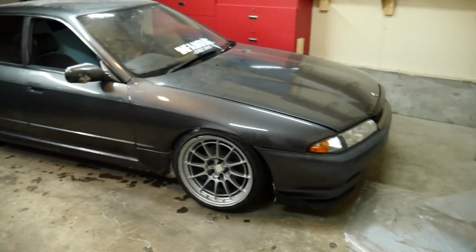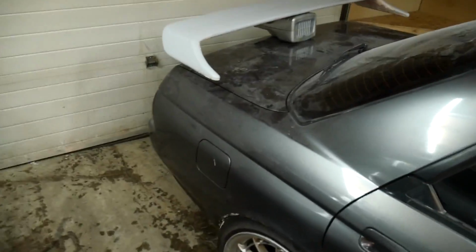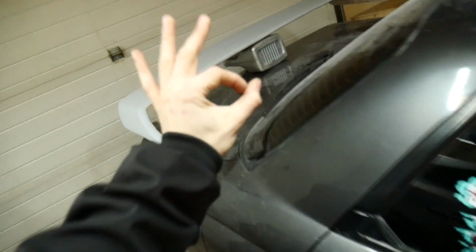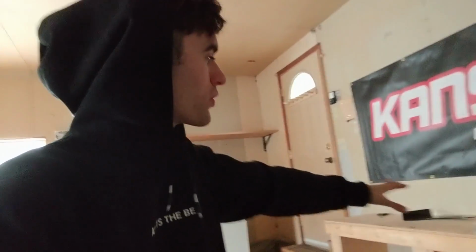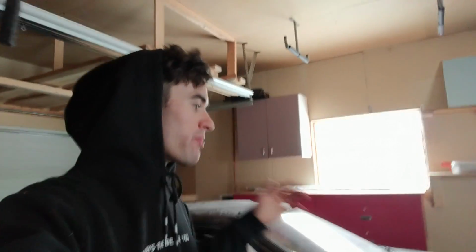Boom. Alright. Woo! Super happy this car's finally here. Now I can finish this wing. Almost there. There's gonna be an update video coming on this pretty soon, kind of how I got it to this point. Anyways, guys, I'm starting to put a few tools away and get things organized and kind of put things in place how I want them to be. Get this place ready to start building the Skyline.